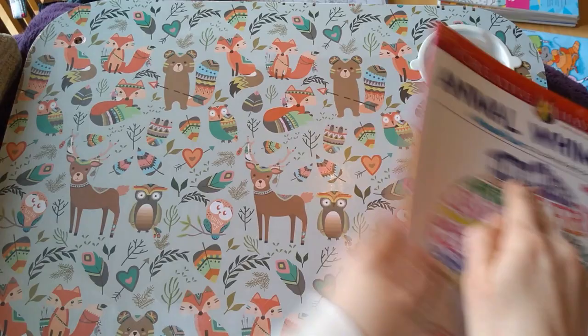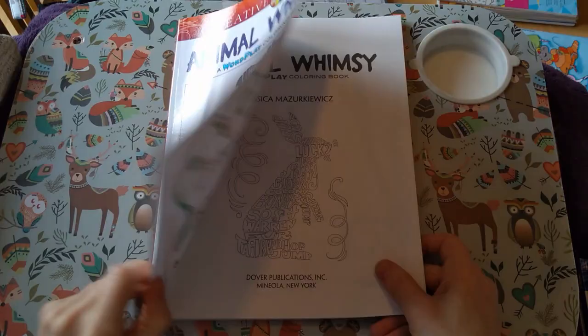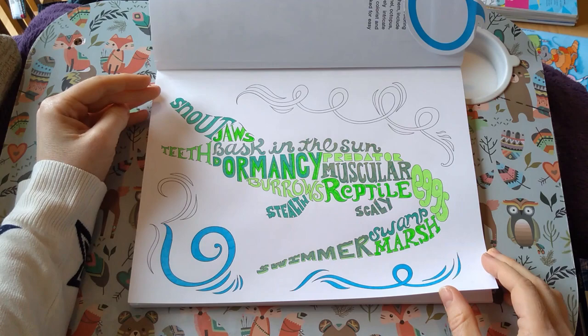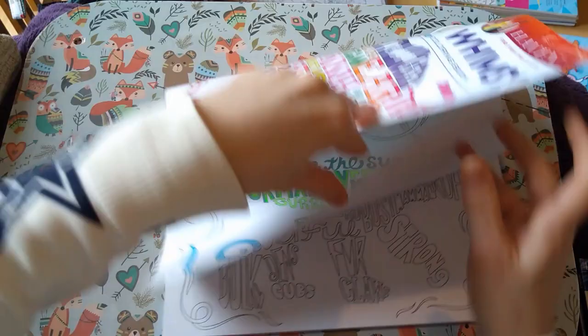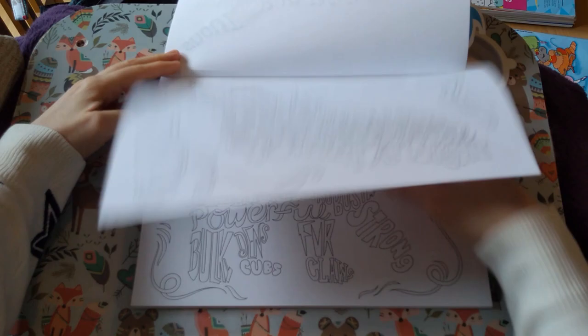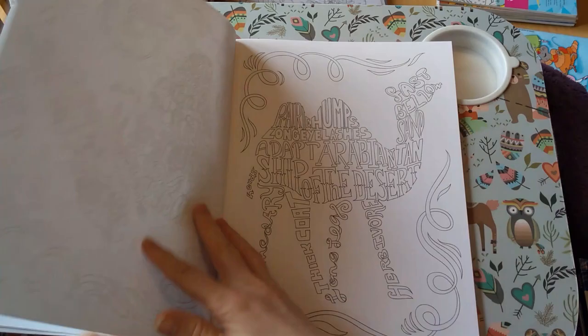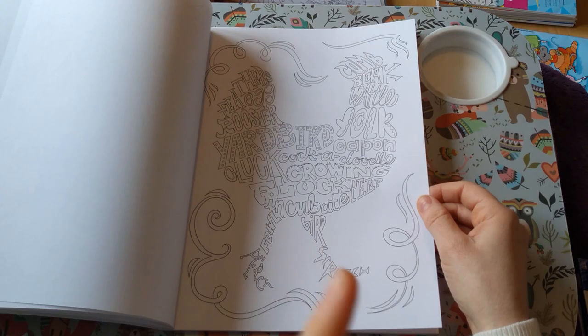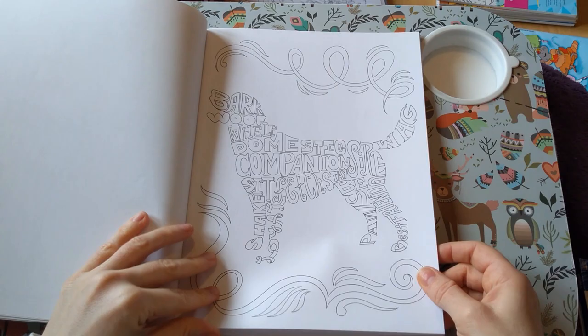Okay, then I've got Animal Whimsy, a wordplay colouring book. So this one, there are words that make up the animal. This one is like a crocodile. So I've got a whip. Okay, bat, bear, bird of fly, a camel, a kitty cat, a chicken, cock-a-doodle-doo, it's a cockerel, deer, dog, dolphin, elephant, giraffe.